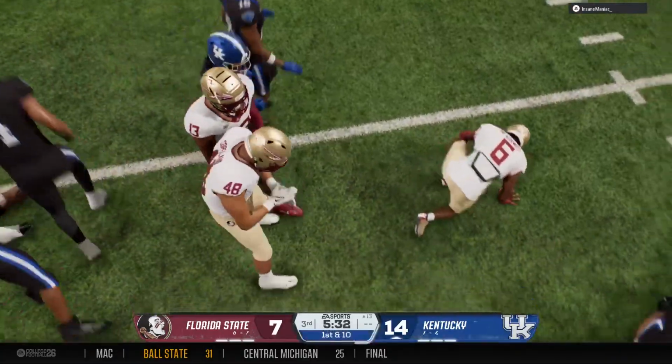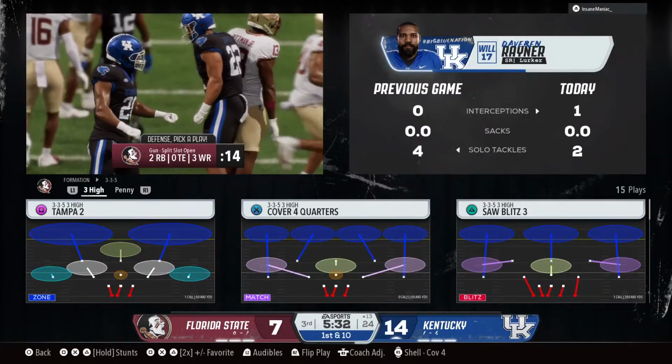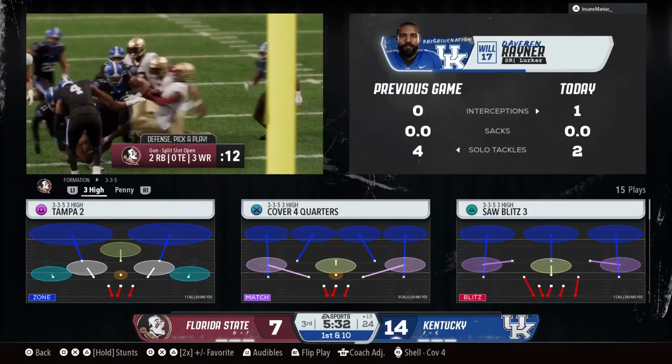And he loses the ball deep in his own end. Once that ball was loose, offense didn't have a chance. Defenders everywhere. It's a turnover.